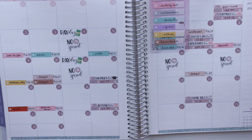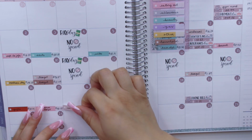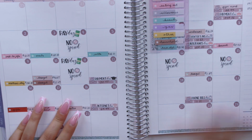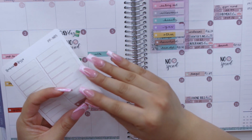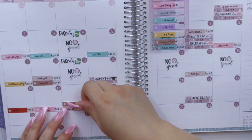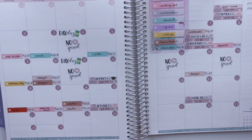Then on the 18th, I ended up going to Costco, so I have two expenses here. One from groceries and the other one from household. I believe I ended up buying toilet paper and napkins. I do like to separate, even if I go to, let's say, one store like Costco or Target, the amounts that I spend for groceries and household, since I do have them in separate envelopes.